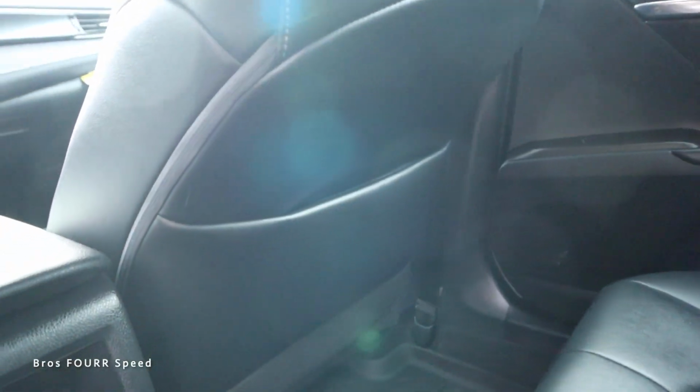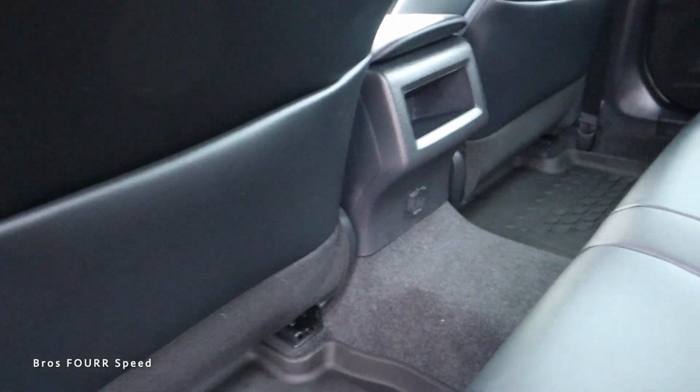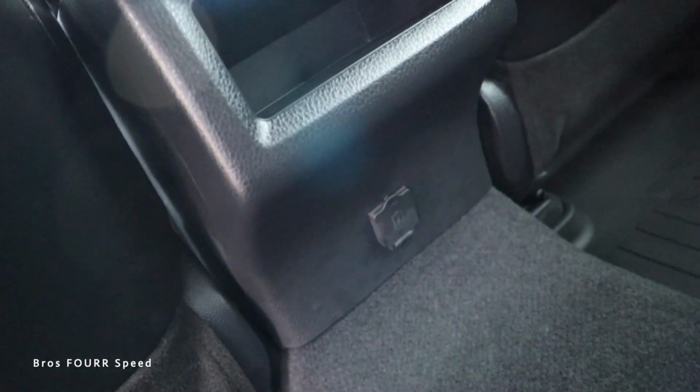And then up in front, you're gonna have 2 storage areas on the backs of the front seats, as well as storage in the center, and then a USB port.